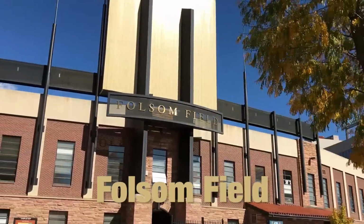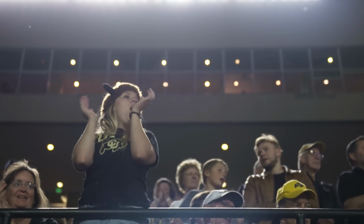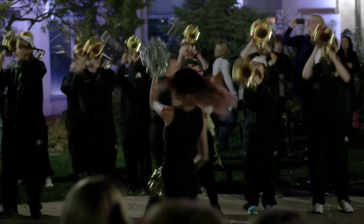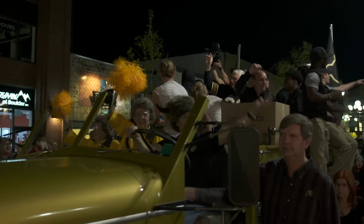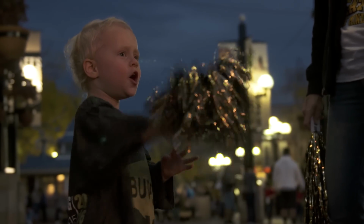Here we are at Folsom Stadium, home of the Colorado Buffaloes football team, and football is truly one of the most amazing experiences you can partake in here at CU. All parts of campus come to life on football game days, and this is truly something that all students can participate in. The night before a football game, we actually go to downtown Boulder and have our marching band perform in a pep rally on downtown Pearl Street. This is something that truly unifies our campus with the surrounding Boulder population, and this truly means what it is to be a CU Buffalo football fan.